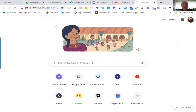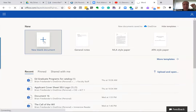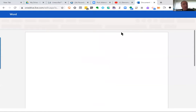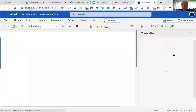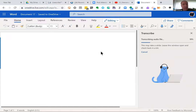Word Online launch. So this is using my Office 365 account, and I'm just going to open up a blank Microsoft Word document. Let me just check my audio file. I have something. I do. Okay, great. So Microsoft Word will launch. And once it launches, now I can go right here and go to transcribe. And I'm going to upload some audio that I recorded. This is a very small file. I did this on my iPhone using the audio recorder that's built in. And you can see it's going to start uploading and transcribing.